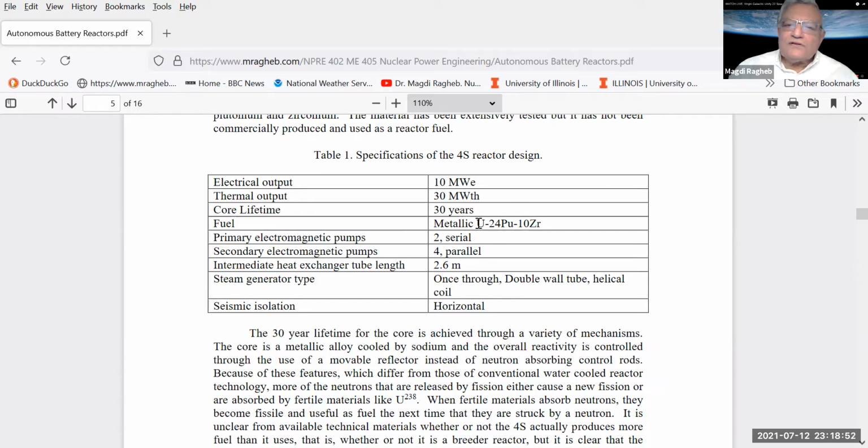It uses a fuel that is metallic uranium. It's not uranium dioxide like in existing light water reactors, the pressurized water reactor and the boiling water reactor, and it's not a mixed oxide anymore. It's metallic uranium and 24% plutonium. And the cladding is zirconium in that case, 10%. The primary electromagnetic pump: there are two pumps just for reliability, and if one needs maintenance, then the other one is available.